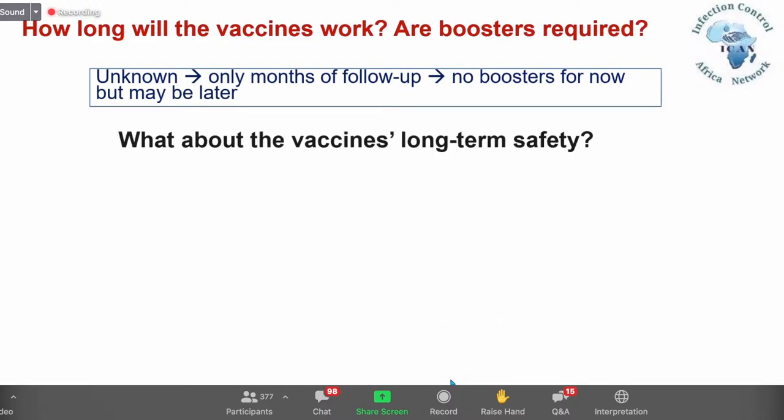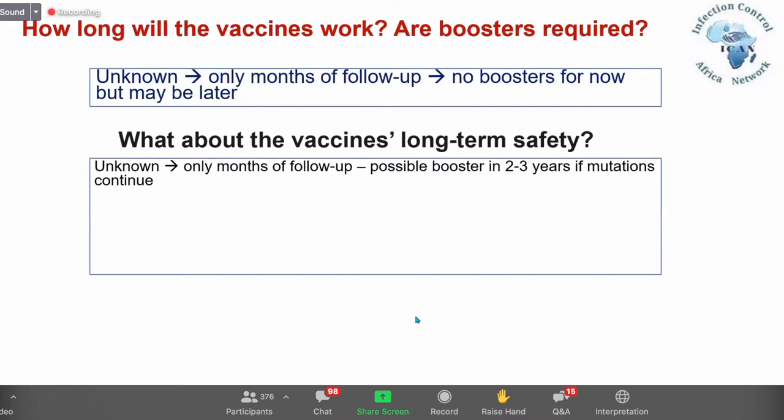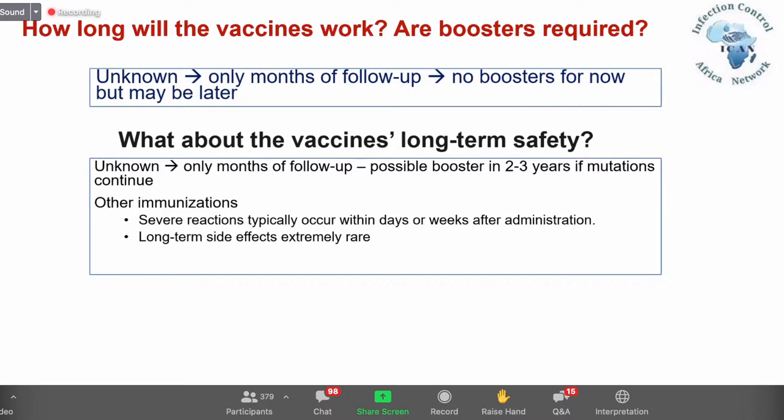Well, it's not known, but there are no boosters organized for now, but there may be some later. How about the vaccine long-term efficacy? Well, thus far, there are only months of follow-up, but there's a possibility about the safety so far, and I'll talk to you about that. But boosters can happen if mutations continue.